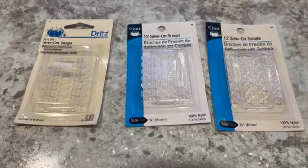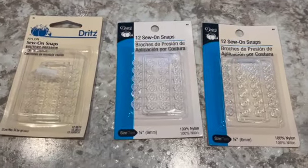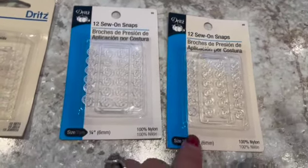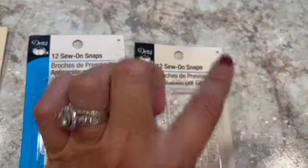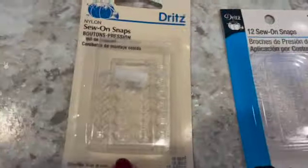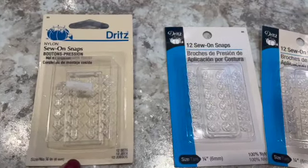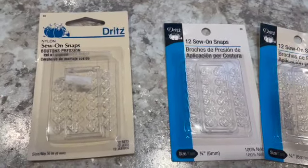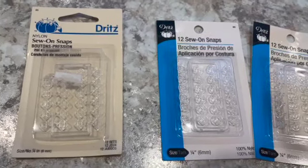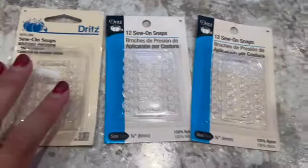Have I told you lately how much I love to sell sewing notions and sewing supplies? I just enjoy it. Anyways, what you see here are 3 Dritz sew-on snaps. Now these are all 1/4 inch, number 85, but there's 2 packs that are round and 1 pack that are like a diamond shape. Just a different manufacturing phase. These are also a 1/4 inch. They're all translucent in color. They both have 12 sets in them.